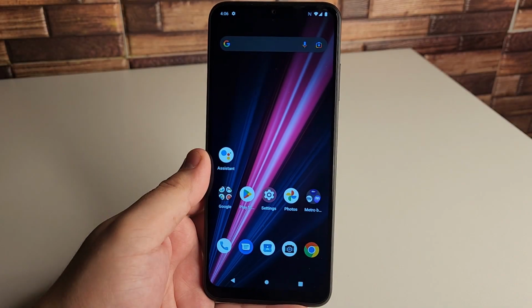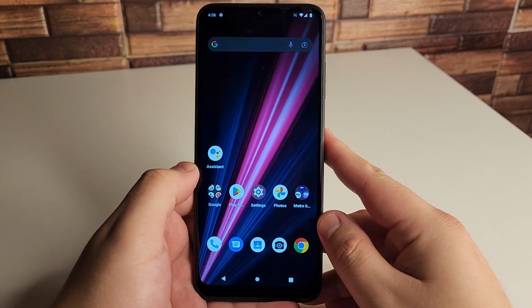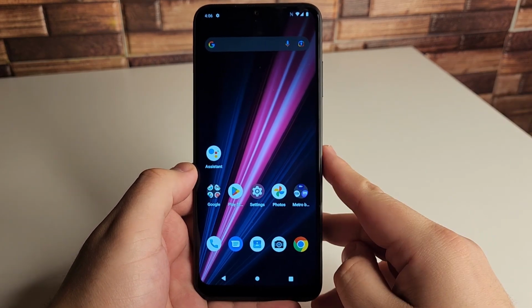Alright everyone, so we have some huge news on the Revvl 6 Pro 5G. It seems like the gaming has now been fixed. Stay tuned.